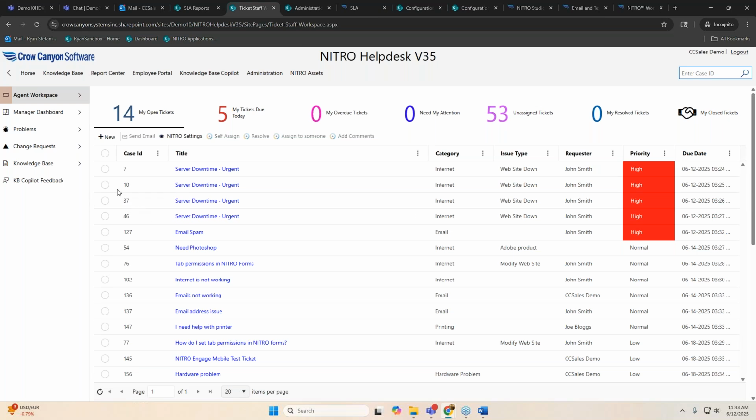So that's tickets. Take a pause, take a breath, that's ticketing, right? Ticket comes in, it gets assigned, notifications, whether it's standard or AI specific, all the way to the completion of the ticket.